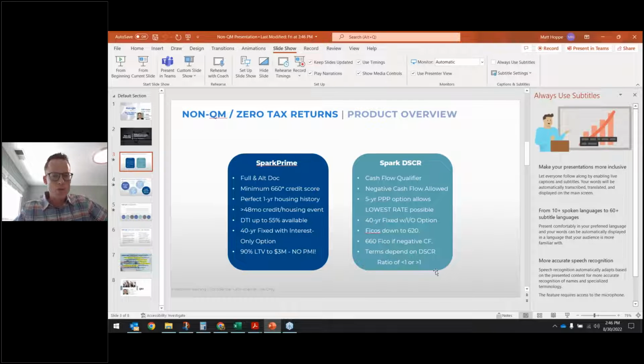Kind of the same thing with an interest-only option, a 40-year amortization interest-only option, even on this one, and credit scores down to 620. So 620 is obviously pretty aggressive. Some lenders don't even allow you to do an FHA loan with anything down in that credit score range. And if there is negative cash flow, it just bumps the minimum credit score up to 660. So as you can see, these programs get pretty aggressive, just trying to make sure nothing falls through the cracks for that situation.